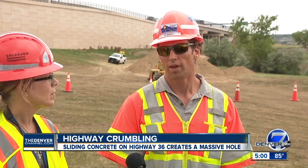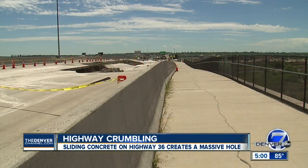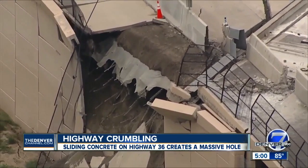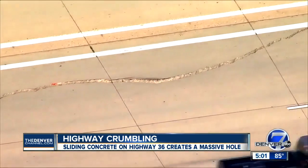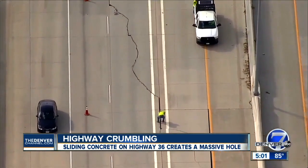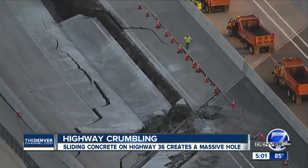CDOT updated us Monday evening, but you probably won't want to hear this. There's no reopening date for eastbound US 36, and no one knows how much it's going to cost to fix the road. What we have is a settlement issue, and deep underneath this structure is some moisture, and so that has caused a failure of some sort well beneath this structure, and so it's settling. We learned about issues on Friday when CDOT announced it would be repairing large cracks in the pavement between Wadsworth and Church Ranch Boulevard. Those cracks turned into a hole 300 feet long by 60 feet wide.